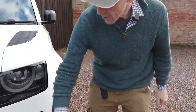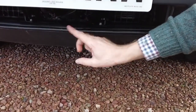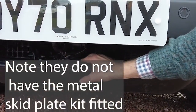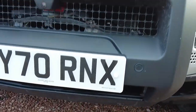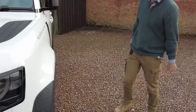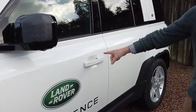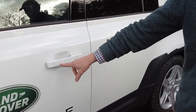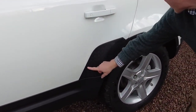We'll have a look. Take a look under here, George. You can see where they've got all the leaves caught in there, so they're clearly going through some water and stuff with them. Let's have a look what else they got in accessory wise. They got the mirror covers fitted, they've got deluxe color coded door handles with the remote keyless entry, which we haven't got. And they've got the extra rear pack there.